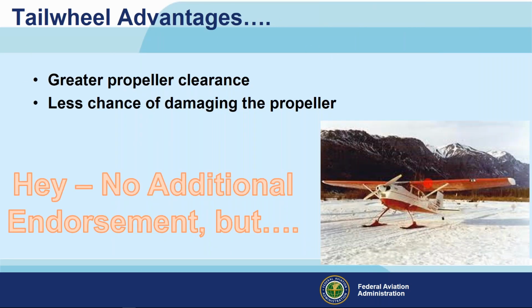Some of the other advantages: you get greater propeller clearance, especially if you're operating in different types of terrain. I used to do a fair amount of ski flying here in New England, so it does reduce your chance of damaging the propeller. You will need a tailwheel endorsement, but you don't need a ski endorsement.